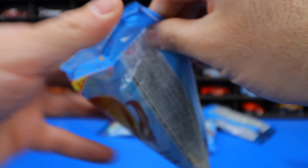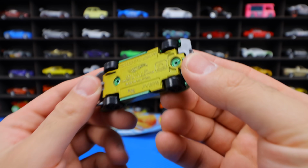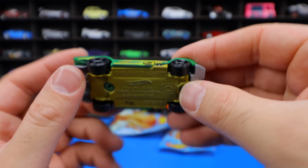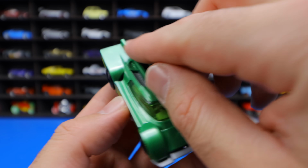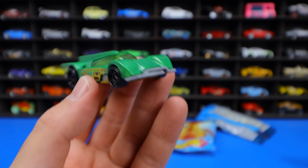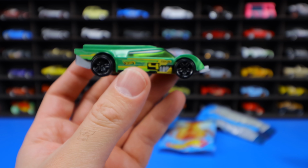Our next one that we have right here, we'll open that one up. Another really cool, interesting sticker, as well as the car we have, Grupo X24. Look at this one right here. Plastic bodied, by the way, but it feels pretty good quality. We got the blacked out wheels on there. Big diffuser on this one. That is absolutely crazy. All right, we'll throw him aside.